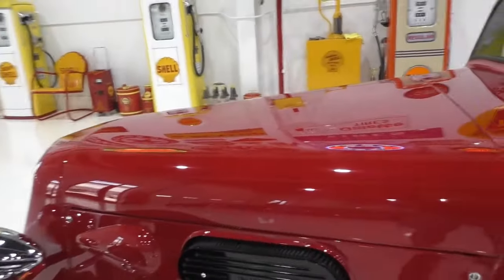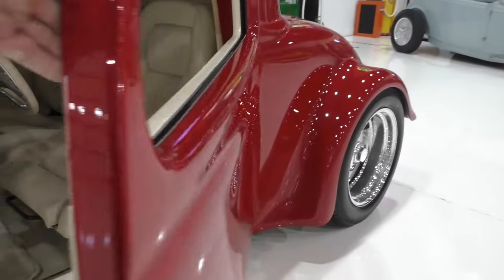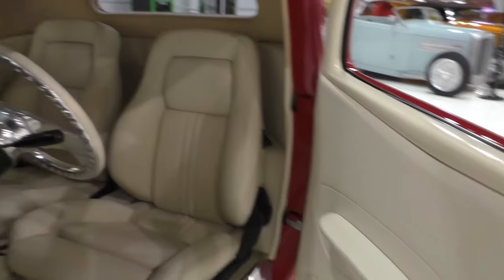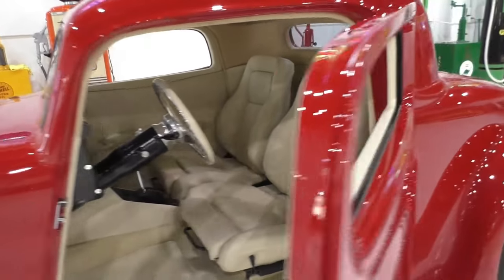Same thing on both sides, an air intake on both sides. Throttle bodies, it's got twin throttle bodies on it, Jag. Nice cream leather with Recaro seats, sculpted door panels. Believe this is probably the original interior to the car, or it could have been renewed in 1997.